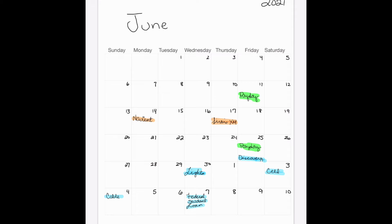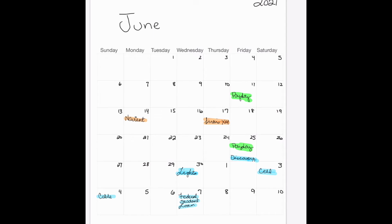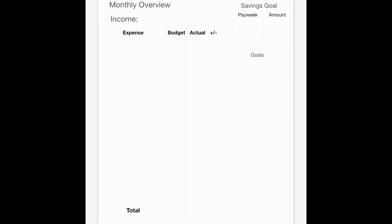But I have my student loan, my Sirius XM, then my truck insurance, lights, and then as you can see right here, I went in and added some dates for May, because with this paycheck we're actually going to end up having to use it to pay these bills for the first part of, I said May, July. So cell, cable, and federal student loan. So we have the monthly overview. I'm just going to keep this labeled so that I know what month each one is for once I have it set up.